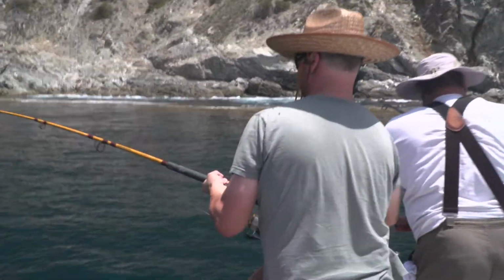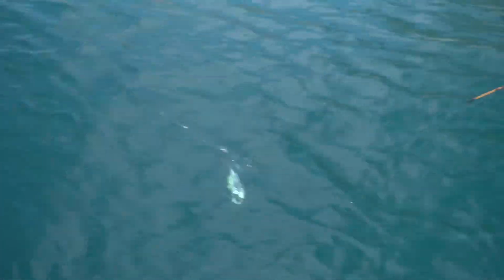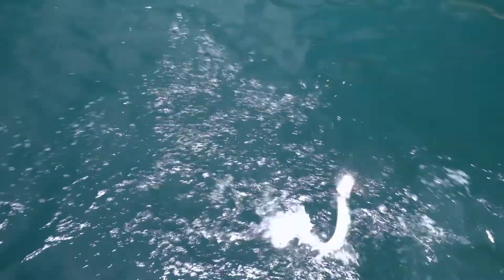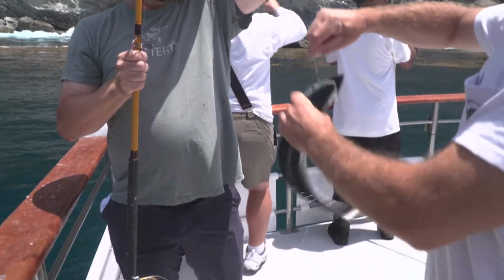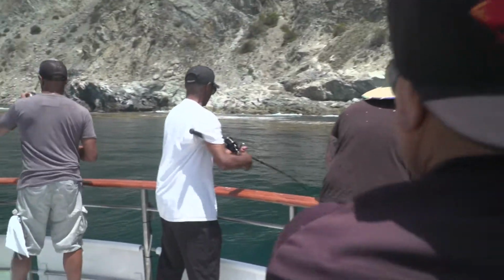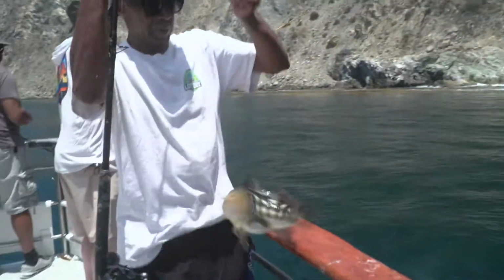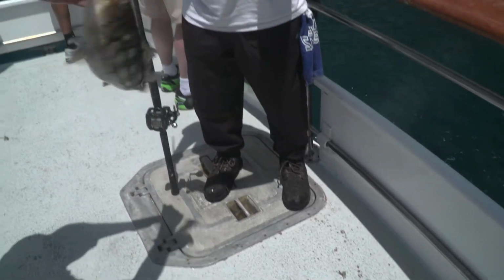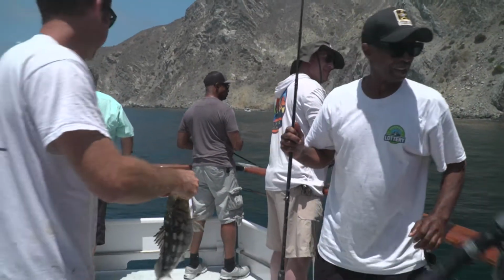Alright, here's one guard. Number 5. Keep your eyes in the water. They like swimming around the boat here. Oh, big bass. Another big bass.